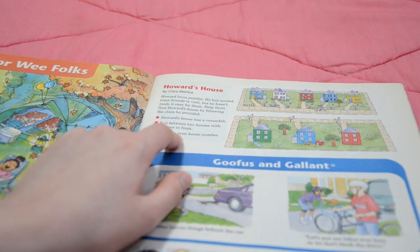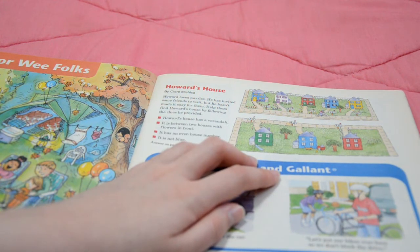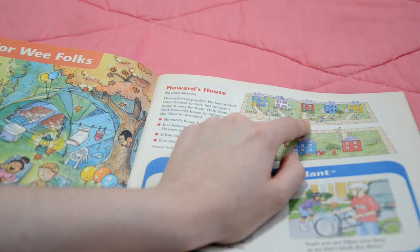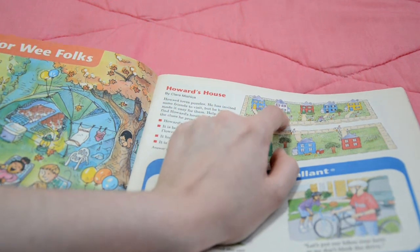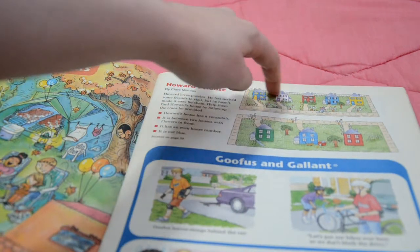Okay. It has an even house number. Okay, so it must be on this side. It's not blue. So it must be this white one, I think. Has a veranda. It's between two houses with flowers. And it's not blue, and it's even. So I think it's this one.